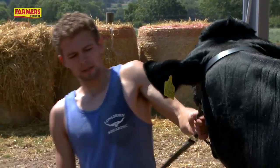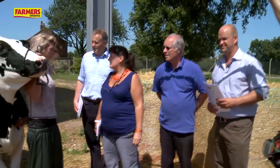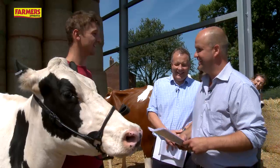Actually, Will's got a bit of a tricky one as well. They're a bit heavier than a sheep to move around, aren't they? The apprentices were given a profile of their cow which showed the age, when it last calved and other key metrics. The judges will be checking to see if they read their crib sheet.